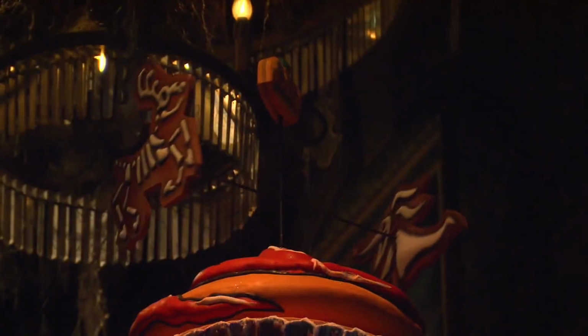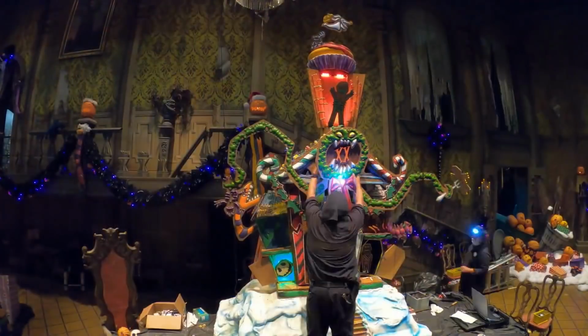So let me know, which of these gingerbread houses have been your favorite? Which of these influences do you like to see presented in the 20th gingerbread house? What would you have liked to have seen them done instead?